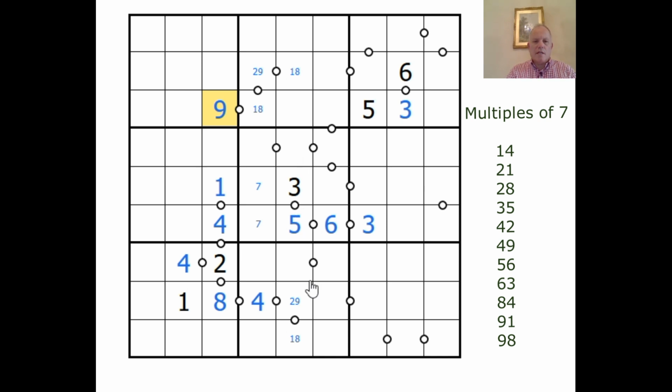Now this is interesting. We can look at this pair of digits here, which makes a multiple of 7 but doesn't involve 4 or 2. So it can only be 3, 5, 5, 6. Both of those are ruled out by the positions of 3 and 5 up there. 6, 3, but it can't be that, or that 6, 3 would need a dot. So it must be, yeah, I think this is right, must be 91 or 98. And that means we can fix that as a 2.